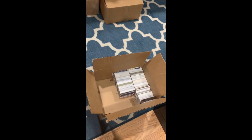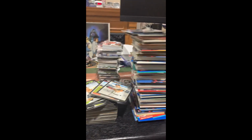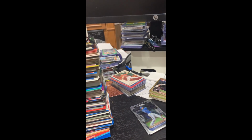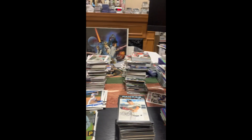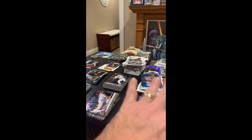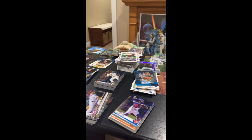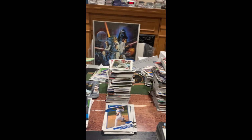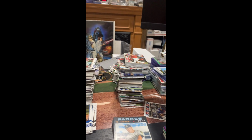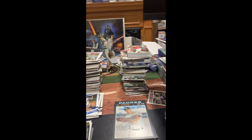All right, just checking back, still working through box two, about, I'd say, a little more than halfway done. As you can see, the stack of junk wax is getting large. So definitely a lot more junk wax here, but still a lot of Chrome. When you add this to the first box, it's a decent amount. It's more Bowman, tons of 2020. So 2020, 2019, both Update and whatever.